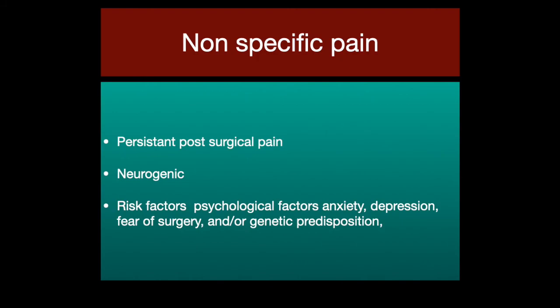Eventually, these nerves regenerate. This symptom is very rare, and it's called persistent post-surgical pain. It usually persists for 3 to 6 months, and it's neurogenic in origin, and it can have risk factors like pre-existing anxiety, depression, fear of surgery, and sometimes genetic predisposition. Sometimes the pain is so severe that a neurologist's opinion is also sought, and required neurological medications are given, and usually in a period of 3 to 6 months patients improve.